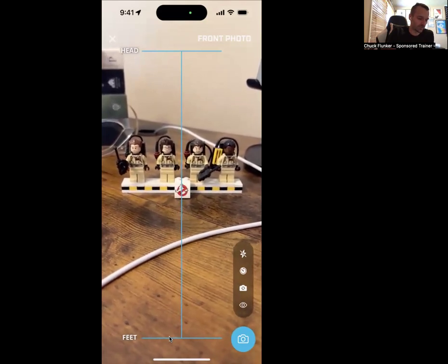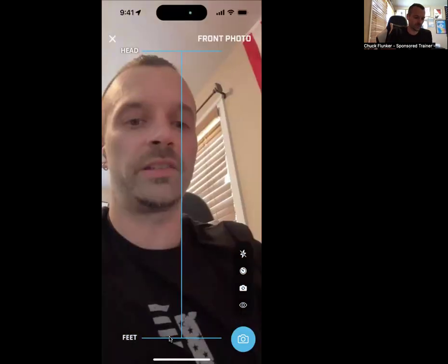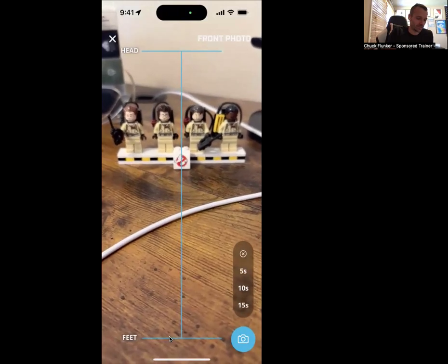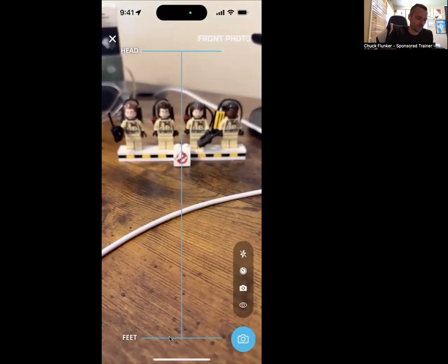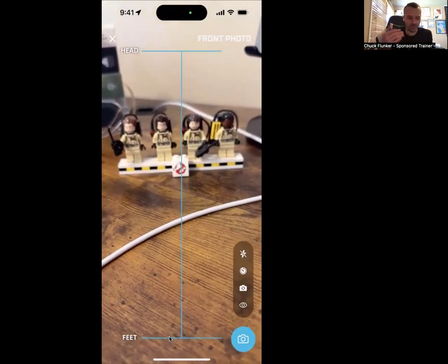Oh, let me show you this actually. So if you're taking your photo by yourself, you can click this little camera right here. That turns the camera around. You can set timers, 5, 10, 15 seconds. And then what is this one there? Oh, that takes off the guide. And flash or not. So you can do this selfie mode.